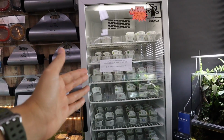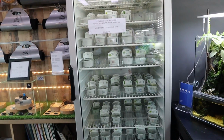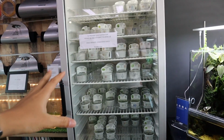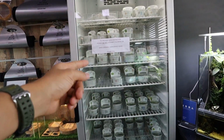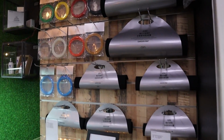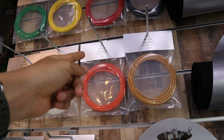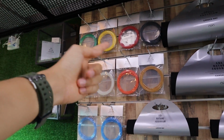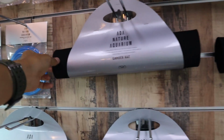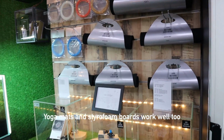And then over here, this is some of their Tropica plants in this fridge, and they've got a huge selection of them. So if you're in Singapore and you're looking for tissue culture plants, here's the place. And next to the fridge you've got these garden mats from ADA, as well as some CO2 tubing, the pressure resistant tubes in different colors. So that's pretty interesting that you can choose the colors. And these are really good because they absorb the shock, so it really protects your aquarium.